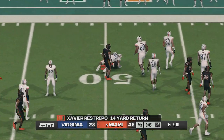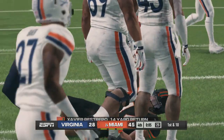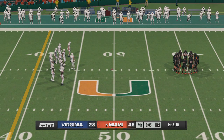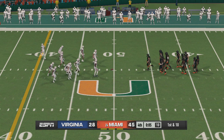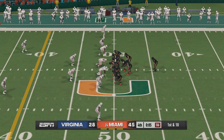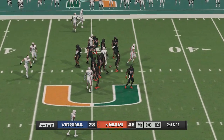He's taken down at the 50. Just about ready to call the first play of this drive. They were able to pick up a field goal on their last possession. We should just see the quarterback take a knee right here, winding down the rest of this clock.